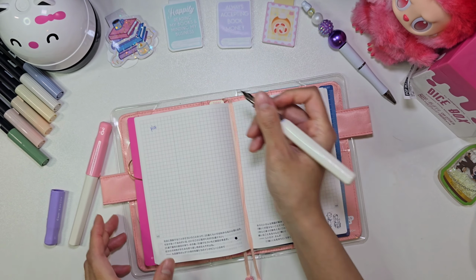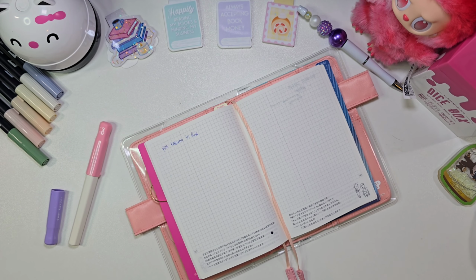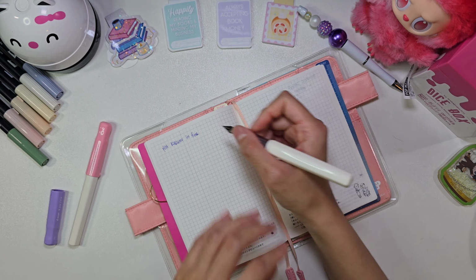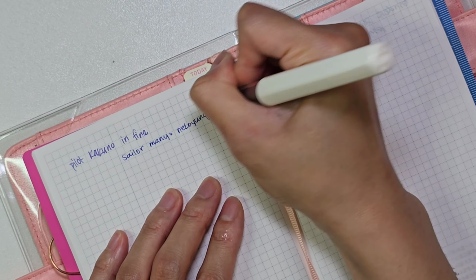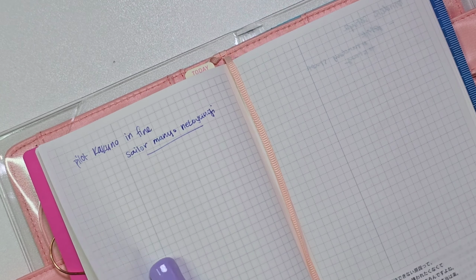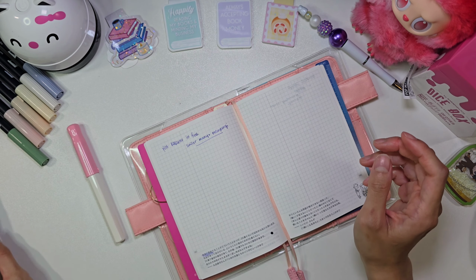This is the Pilot. I should write nicer. Kakuno in fine. And this is inked with, I actually have my little notes here on what it's inked with. So the Pilot Kakuno Fine is inked with the Sailor Manyo Nekoyanagi. So this is how it looks in a Sailor ink in a Pilot Kakuno fine nib. Yeah, I'll have to clean this up because that ink is leaking, and it's probably because of the converter. Whoops. Okay, we'll put this to the side.